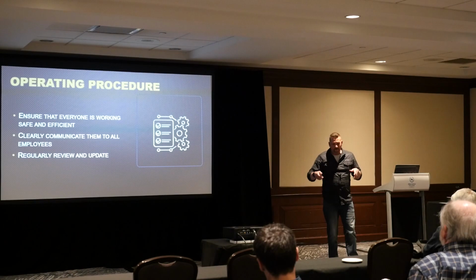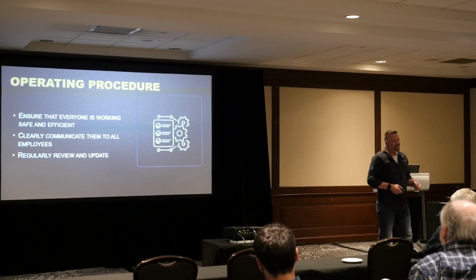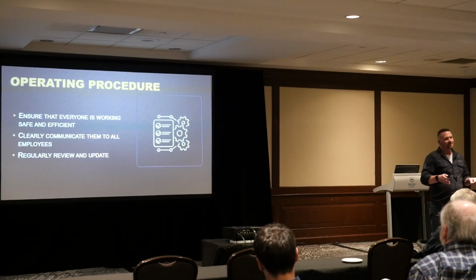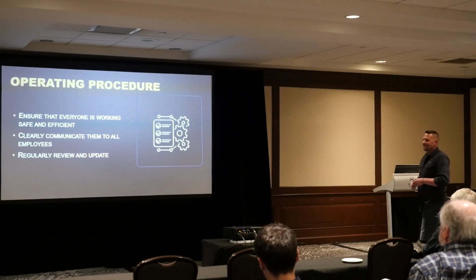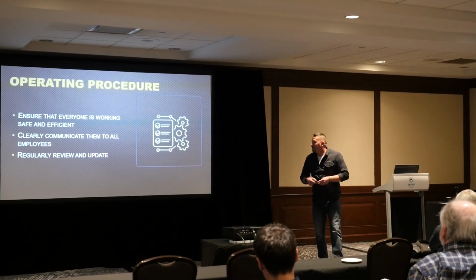They're going to do it their way. They're going to lose a couple things, and then they're going to train the next person on it. They're going to find their way to do it, and they're going to do a couple things different or miss a couple important steps. And next thing you know, you walk over there and you're like, why the heck are we doing it this way? Have a standard operating procedure.